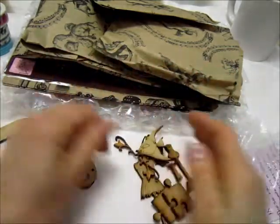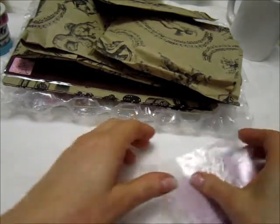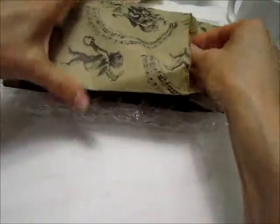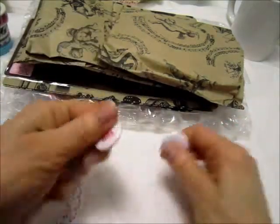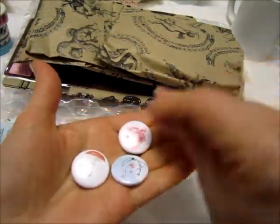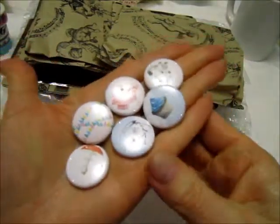Wow. Thank you, Jan. That is very unique. I have never had something like that. So I appreciate you sharing that with me. Oh my goodness, more. Oh, yum. These are, I forget what these are called, but they're like buttons. Look at that. All so pretty. Oh, I love them.